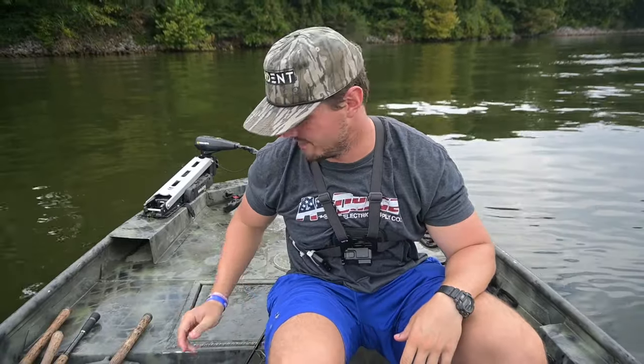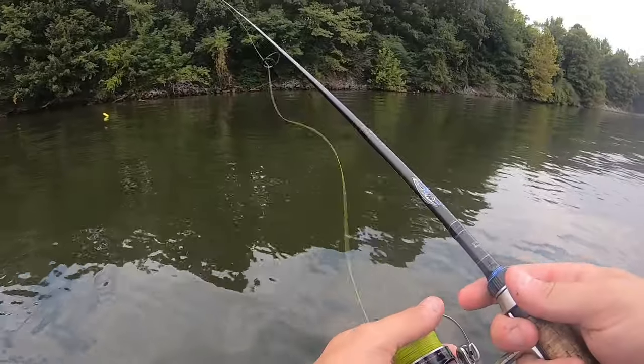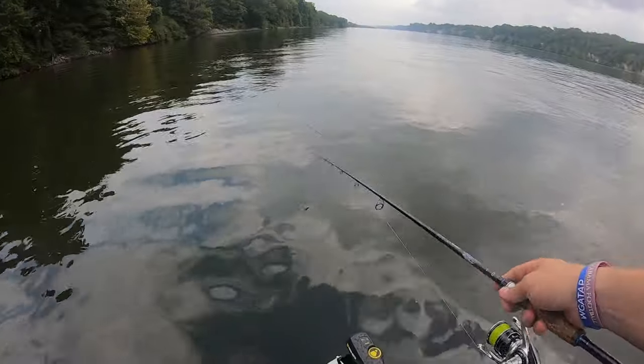Man, I got no words. I got no further words. Only thing left to do now is catch them. On the old baby swimmer. It took me a minute to find the rock pile, but once I did, that was about the first good cast I got over without getting hung or something.